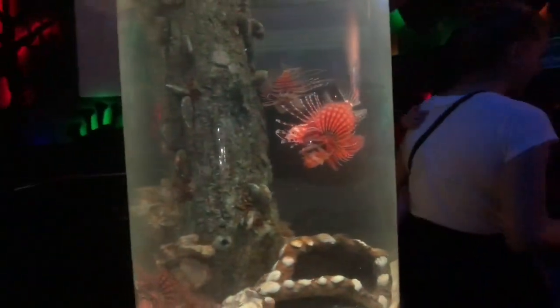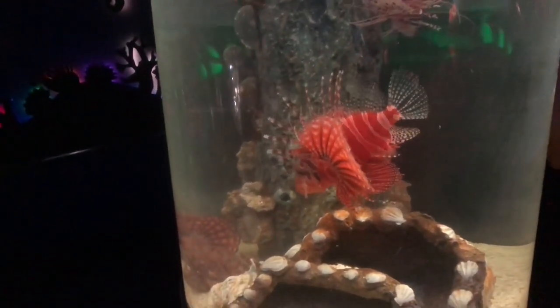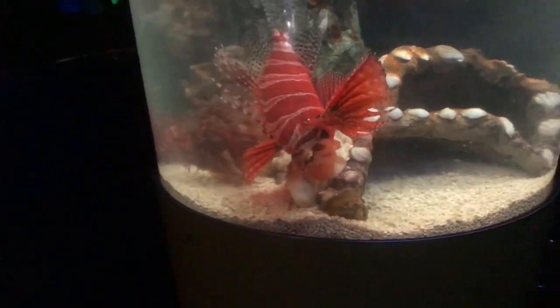How do they do the feeding? Drop it from the top? Yes, they do. These ones are getting live shrimps, and the one there below got some fish on a stick.